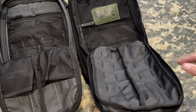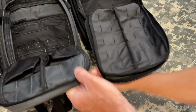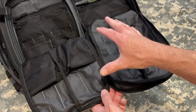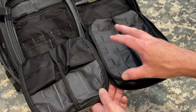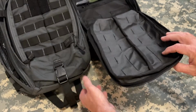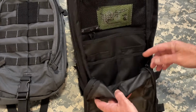No slip pockets. These two are almost identical. Let me get these where you can see it. These are almost the same pocket size. This one, to be honest, has probably got a little more real estate than this one does as far as overall size. So why no slip pockets, 511? It's terrible. That was a bad move, just saying. Other than that, standard fare.